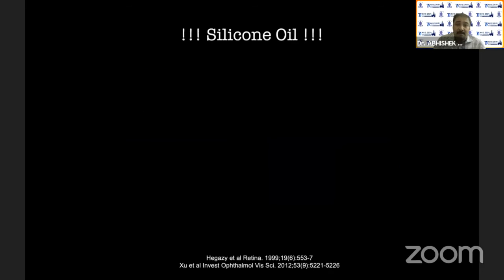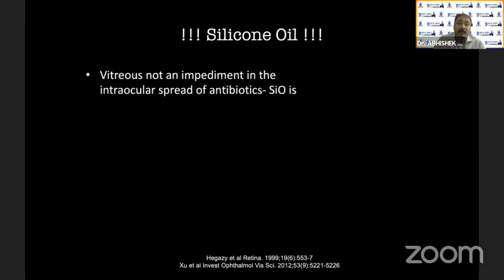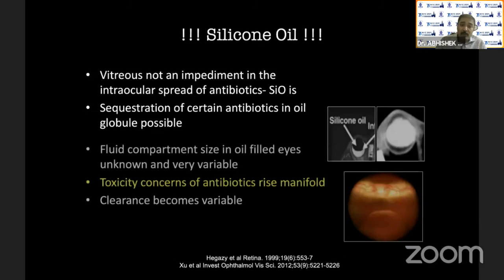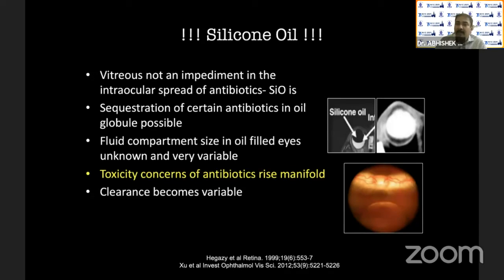antimicrobial effect per se. Also, the problem is that vitreous is not an impediment in the intraocular spread of antibiotics, but silicone oil is. And there is sequestration of antibiotics, sometimes antibiotics in oil when you inject inside oil. More so, whenever you inject oil, especially in an inflamed eye in poor visualization conditions, you're not very sure of the silicone oil fill. These are MRI images which show that the amount of fluid behind the silicone oil in so-called proper fill is quite variable. And you have absolutely no idea of the fluid compartment, and you may go very grossly wrong with your calculations of antibiotics and have toxicity.